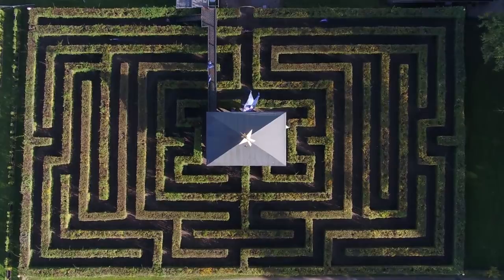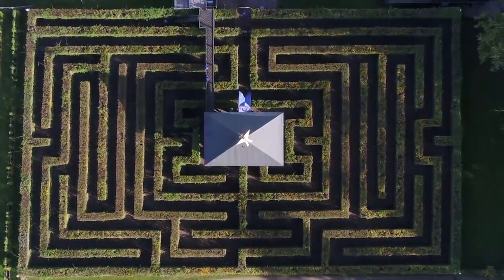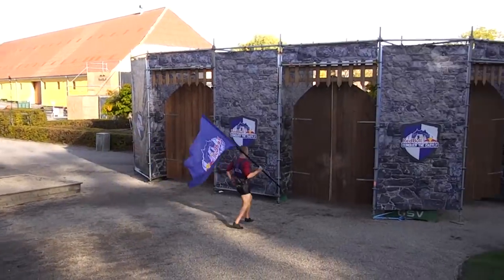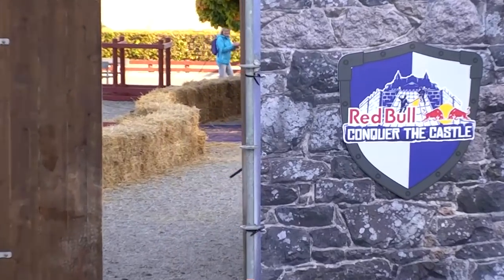And how would it feel, Thibaut being a Belgian, winning it in Denmark? We wouldn't like that. We want a Danish winner. And just coming through the castle as well, we have, I believe, Jonas.